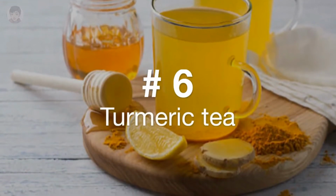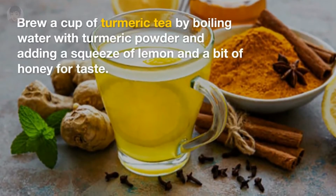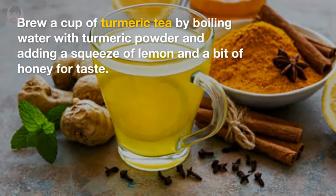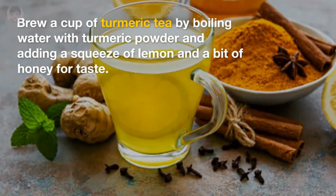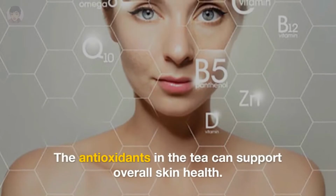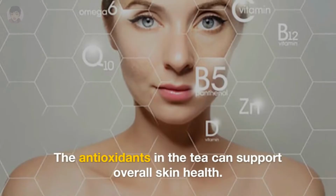Number 6. Turmeric tea. Brew a cup of turmeric tea by boiling water with turmeric powder and adding a squeeze of lemon and a bit of honey for taste. The antioxidants in the tea can support overall skin health.